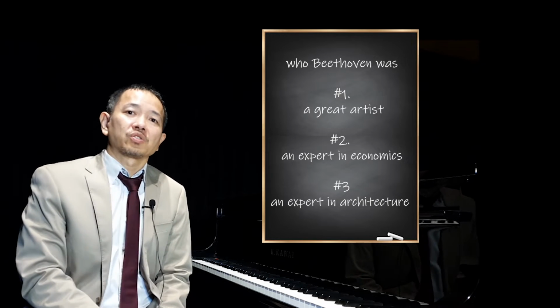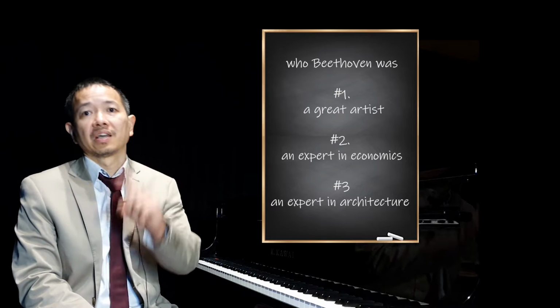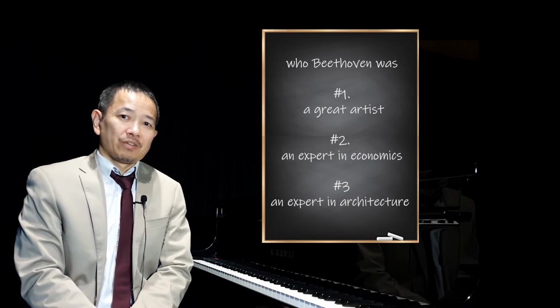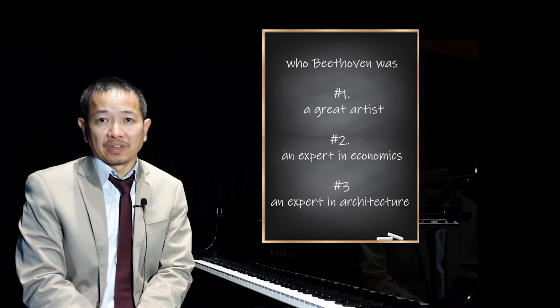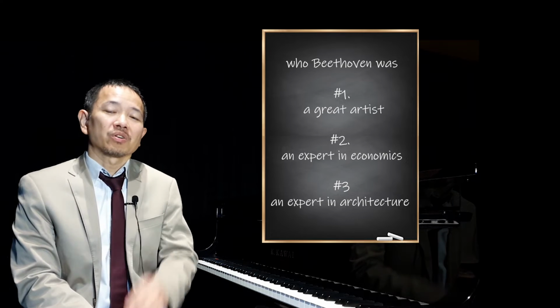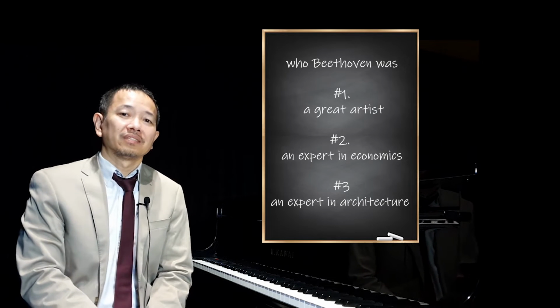I'm going to summarize who Beethoven was. First, definitely he was a great artist. And second, he was also an expert in economics, music-wise and career-wise. And third, he was also an expert in architecture.